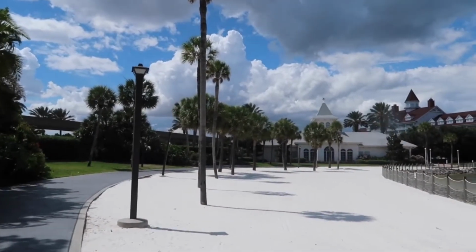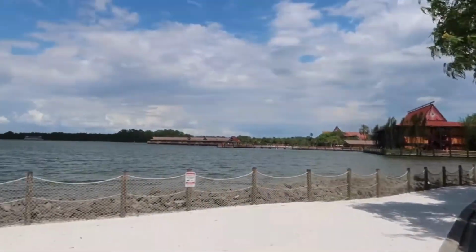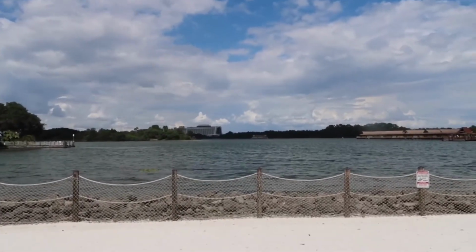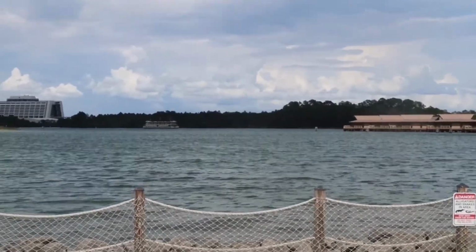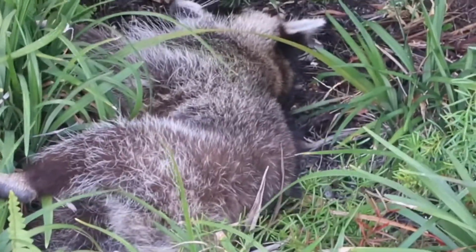Close they are. So, Grand Floridian, Polynesian. Yeah, the villas over there, Polynesian villas. And then over there in the distance, Contemporary. Nice walk. I don't even know what that is. Is it a possum? Just asleep at the side. I don't know, he's fast asleep.